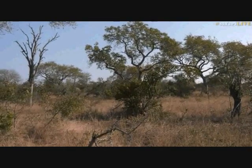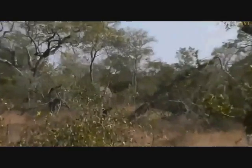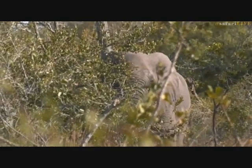Also, on the side of an update, if you guys have been wondering about the hyena den, we did go down there and try to have a look. However, we couldn't find anything. I think they're all a bit too sleepy.